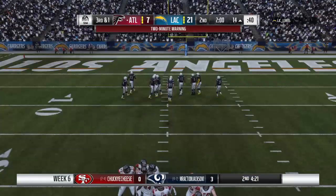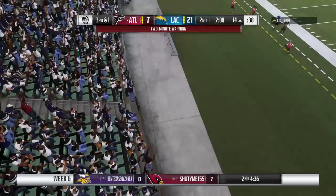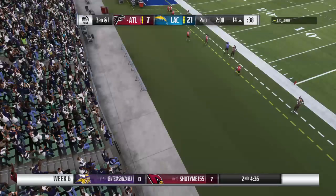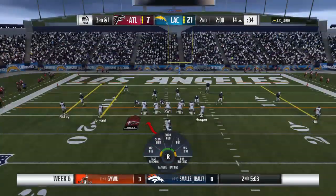This will be play number 7 on the drive. 3rd and a yard. 2 minutes remain here in the first half. We'll come back to Southern California after this.